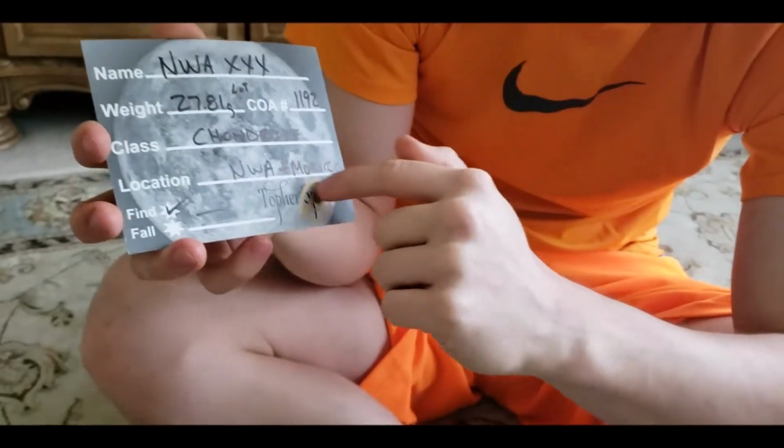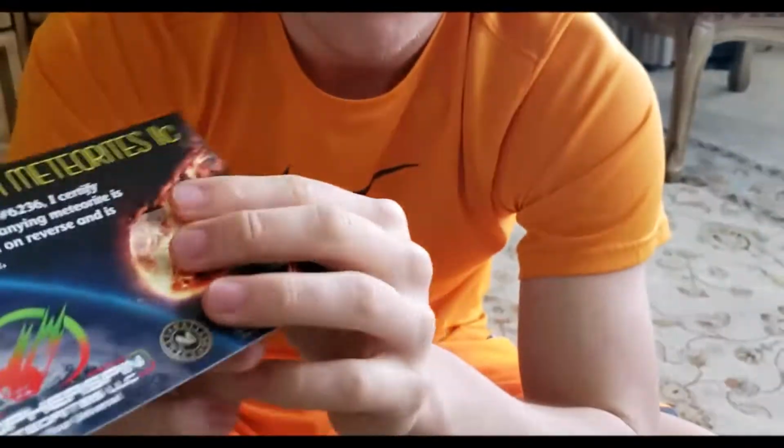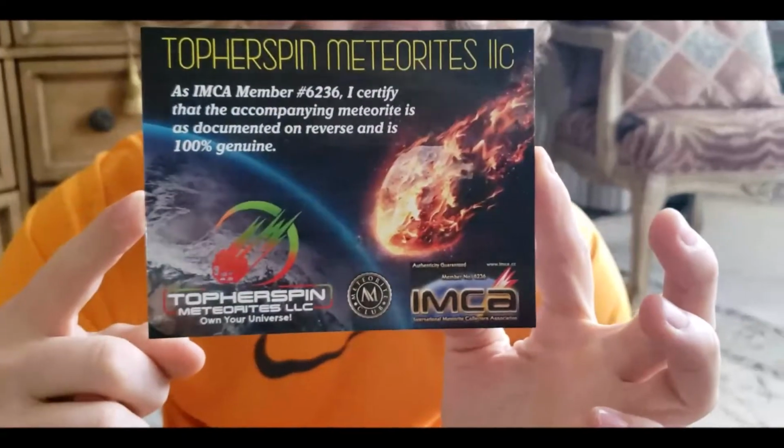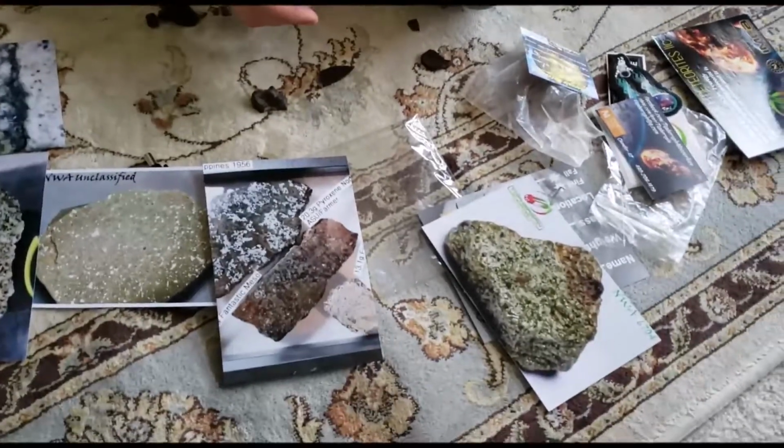NWA from Morocco is a find, not a fall. COA 1192, but he is a certified vendor, so go check him out. Thank you so much to him. The packaging was great with the bubble wrap. So thank you. Have a good one.